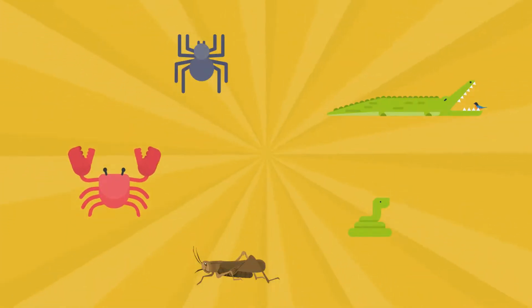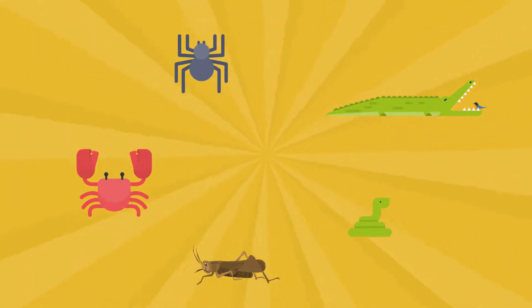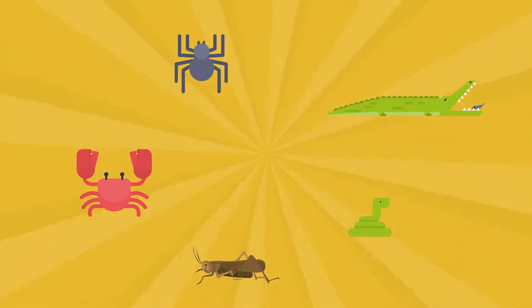What do insects, snakes, alligators, crabs, and spiders have in common? They all shed their skin. But why do these animals shed their skin?